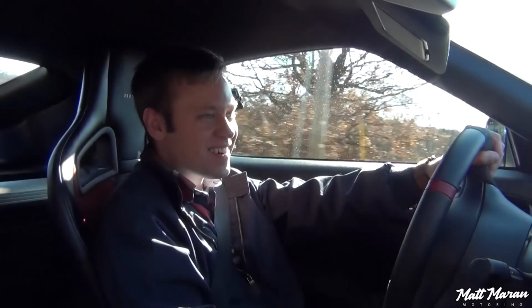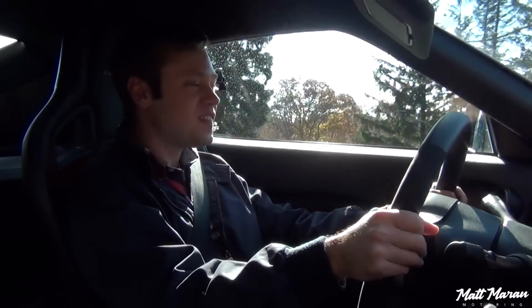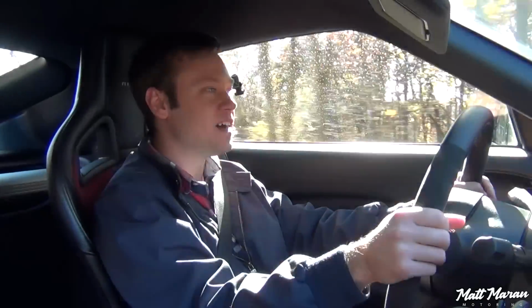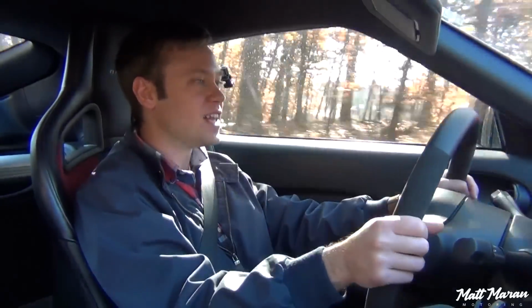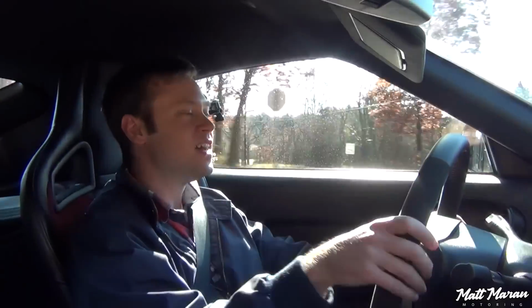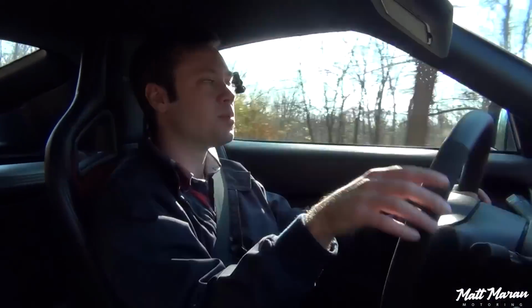Alright, so now we're on a back road here, and this thing really is nice and flat. Especially with these wide tires, like I said, these 245s and 285s in the back, it really feels planted. I'm not pushing it by any means here, but it does feel very stout, and a little more composed than what I remember in the 370Zs that I drove a couple of years ago.